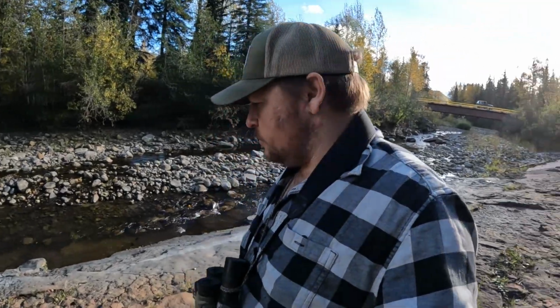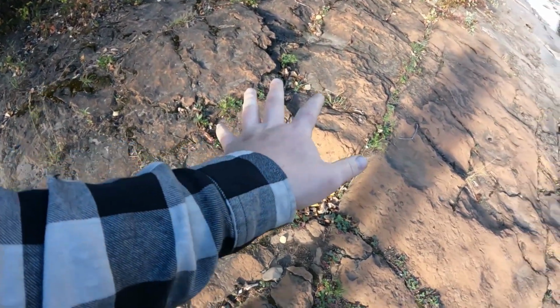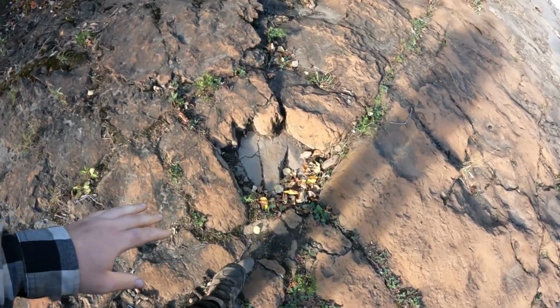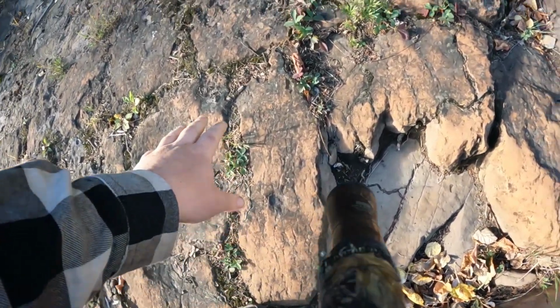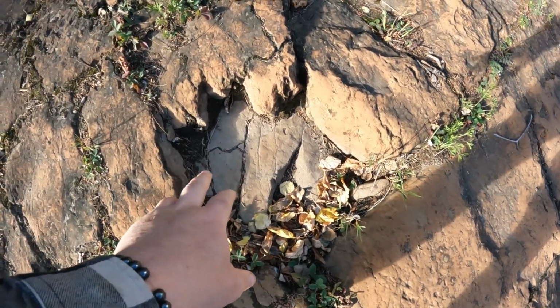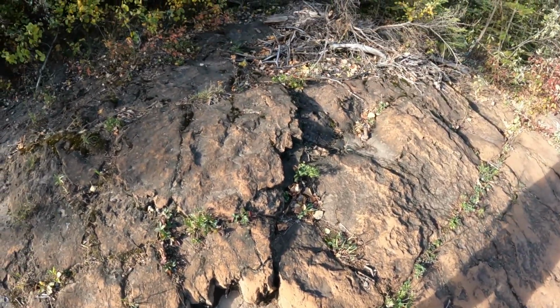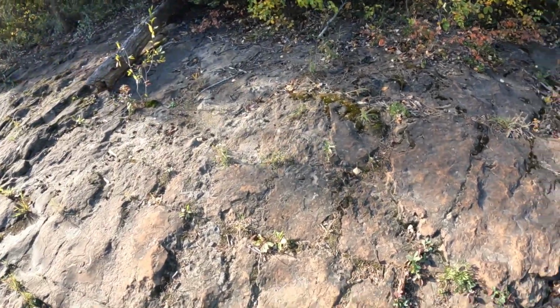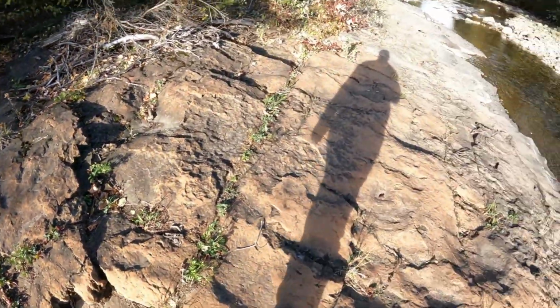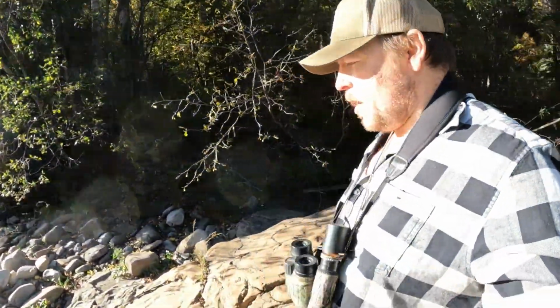The only one that's really compelling to me is this one. It looks like it kind of took a step in this orange stuff here. This used to be mud and that was a solid layer, so it looks like they were able to step into that, but I'm not too sure.